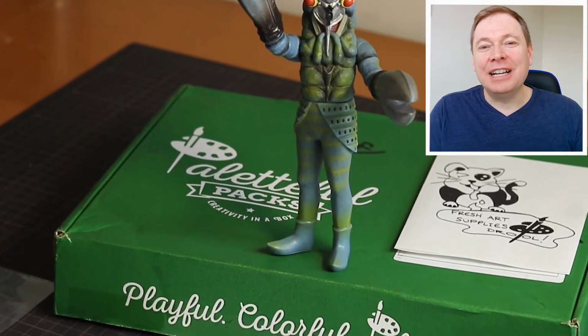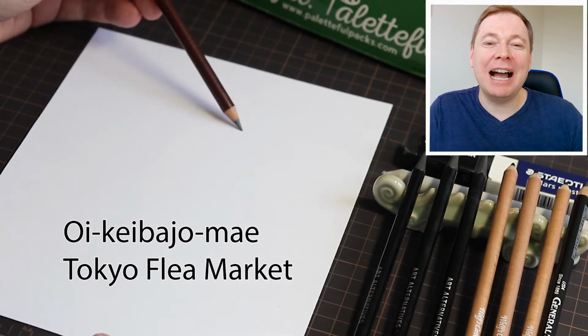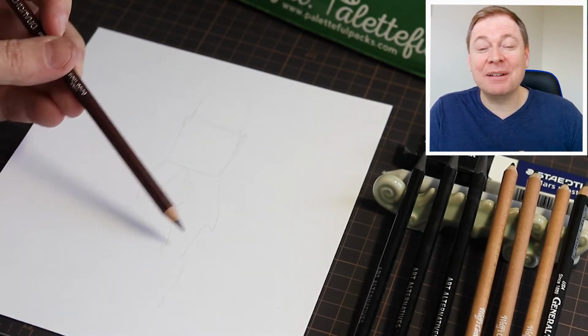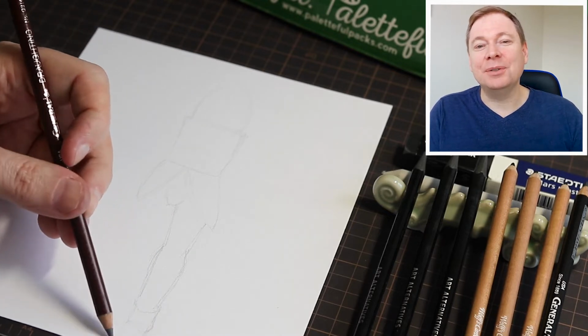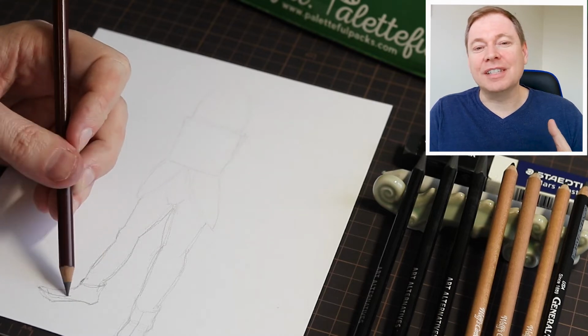You can see a little figurine there. I picked that up at the Tokyo flea market at Oi Racecourse. If you're living in Japan or Tokyo or you're visiting there, I highly recommend stopping by. You can get some great deals. This little figurine I picked up for like $1 or so.